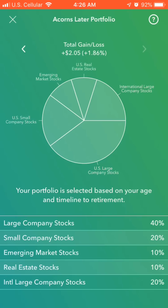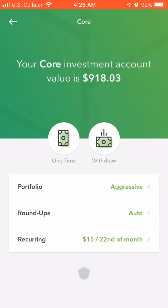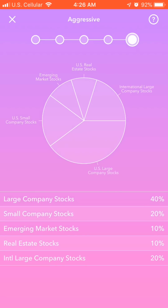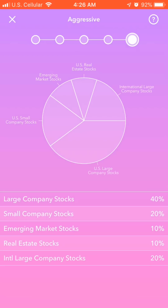In my case, what I'm on is, you can see here, the moderate, and I'm actually about to switch to the moderately aggressive. I know a lot of people my age are actually doing aggressive, which, I might as well, honestly. Yeah, I'm going to go ahead and do that. You can see pretty much all the money is in stocks.